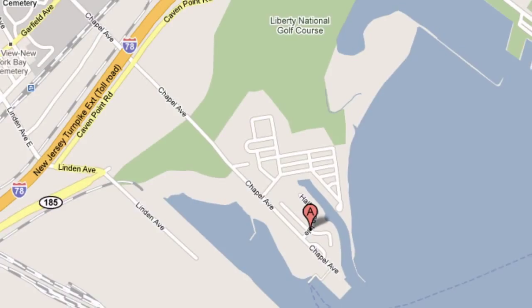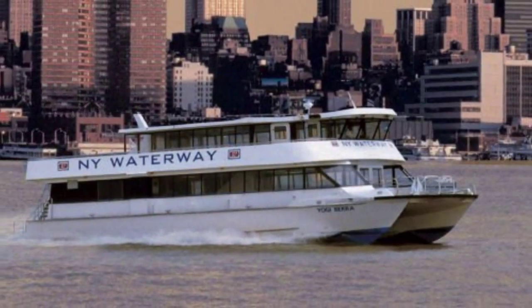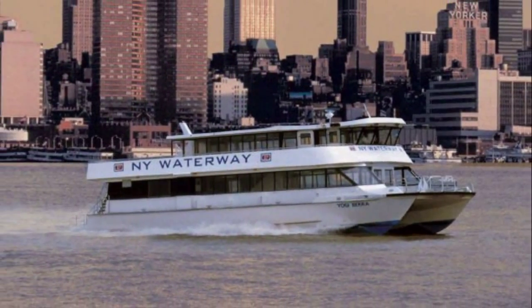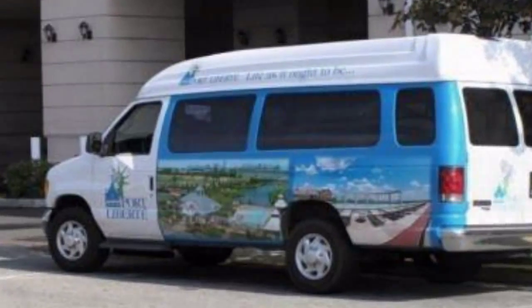Working in the city? Access Manhattan in a heartbeat via the on-site New York Waterways Ferry and the Port Liberte Shuttle to the Liberty State Park Light Rail and the Grove Street Path Station.